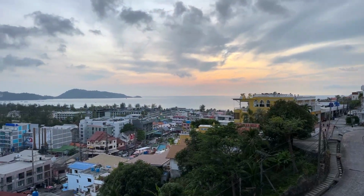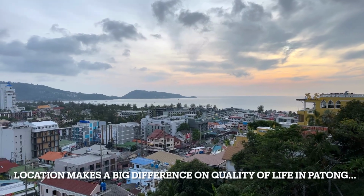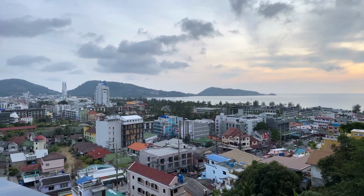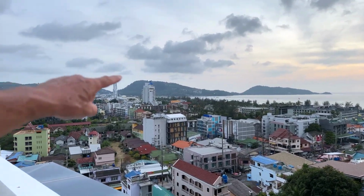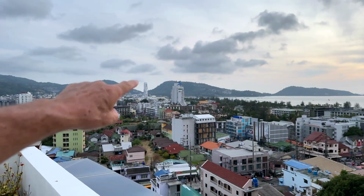So I'm standing here on the rooftop deck with my friend Gary, but before I start asking him about his rent, let's give you an idea of the layout of the town. So we're at the north end of town. That would be South Beach at the far end, which I was at a year ago. I'll tell you about that place.